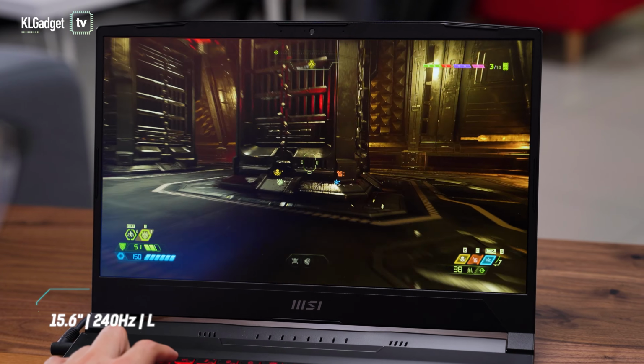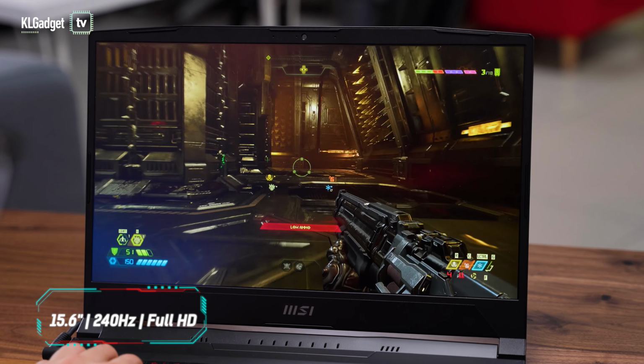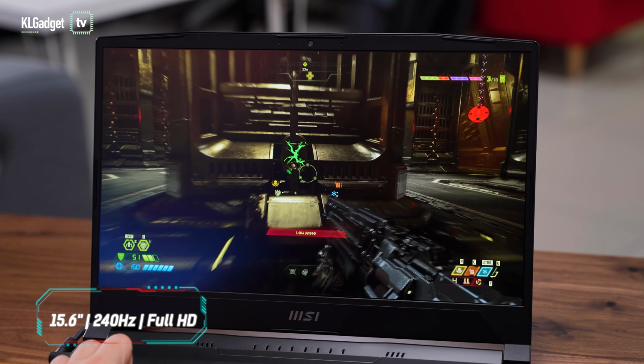And it even comes with a really nice 15.6-inch 240Hz Full HD panel that's great for high frame rate games. But like any gaming laptop, it has its imperfections. This is my full review of the 2022 MSI GF66 Katana.